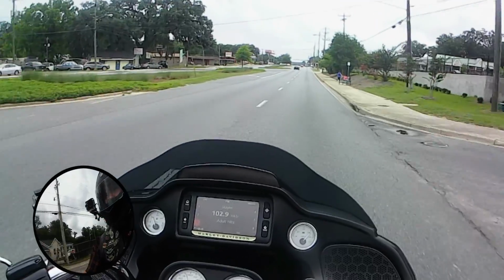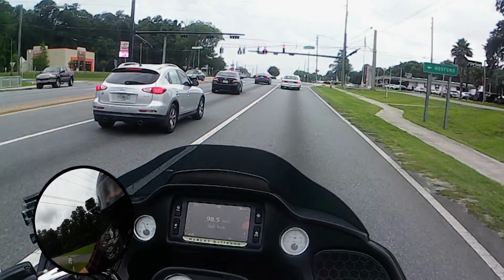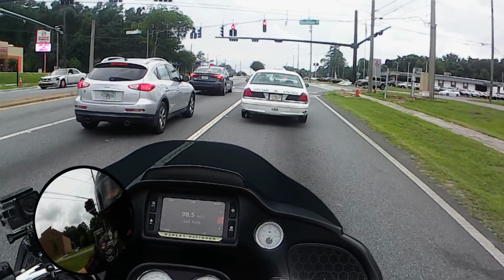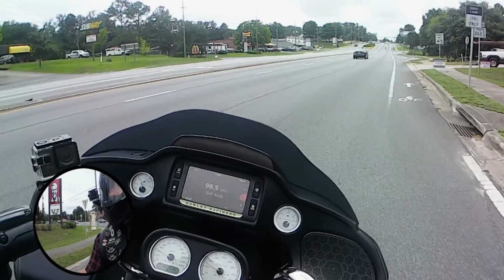These Milwaukee 8s are just bitey engines. They just want to go. Riding this makes me want to pick up a newer Street Glide. And I know my fiancée is definitely going to watch this and hear that. And I'm not sorry, honey. I like these motors better.